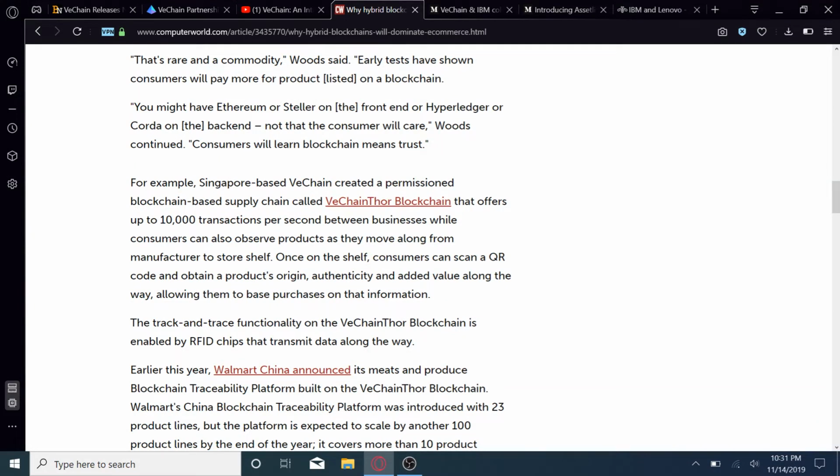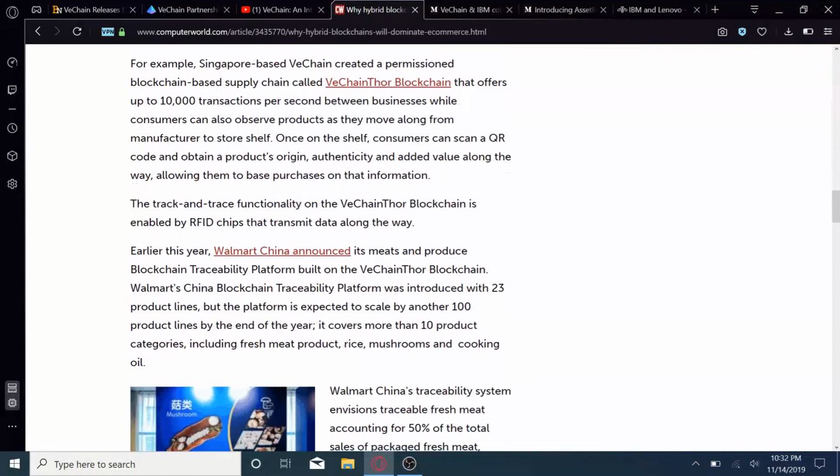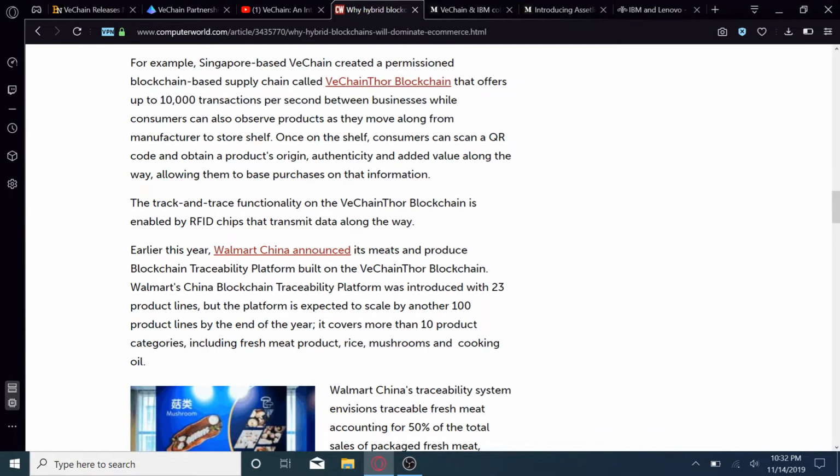You might have Ethereum or Stellar on the front end or Hyperledger or Corda on the back end. Not that the consumer will care, Woods continued. Consumers will learn blockchain means trust. And to be honest, most people don't think about how something works, they only want to know that it does.